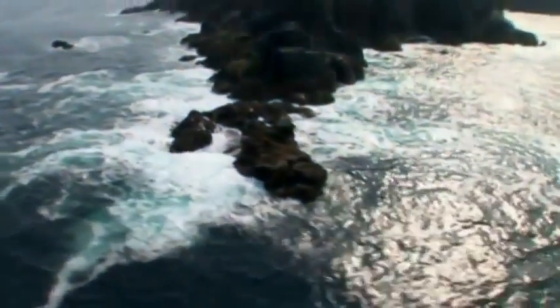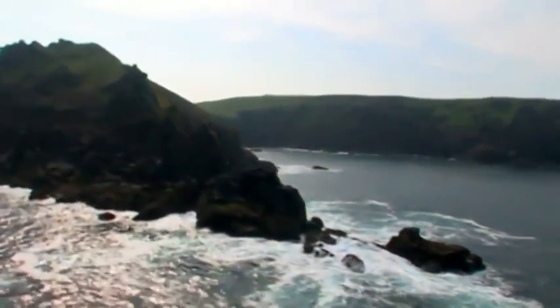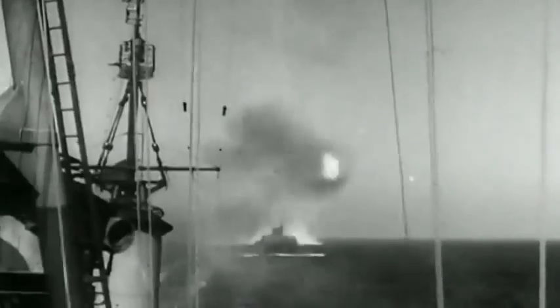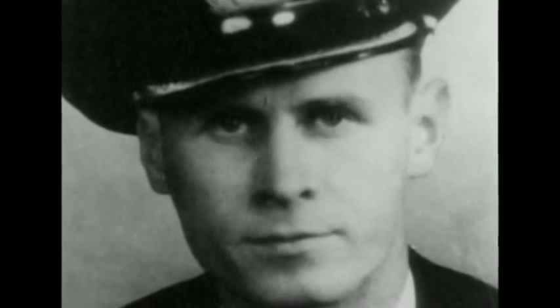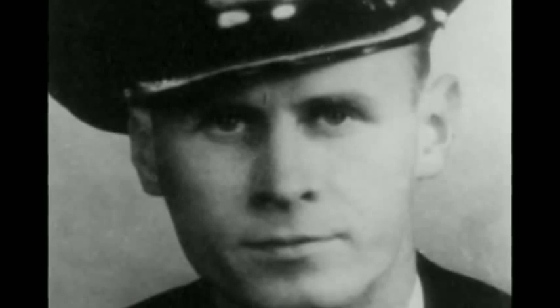In the early days of World War II, few submarines troubled the Cornish coast or the Bristol Channel. They stalk their prey far out in the Atlantic. In 1944, this changes. No one knows better than the commander of U-413, Knight's Cross holder, Gustav Pool.